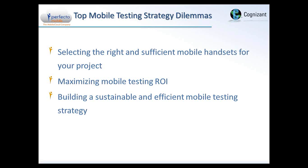So we'll touch this dilemma in the first part of this webinar. The second dilemma deals with how you maximize your mobile testing return on investment. And finally, we'll talk about building a sustainable and efficient mobile testing strategy, which will last throughout the ALM, the Application Lifecycle Management, meaning from development throughout functional testing, non-functional testing of performance, usability, and production. So plenty of stuff for us today, so let's get started.